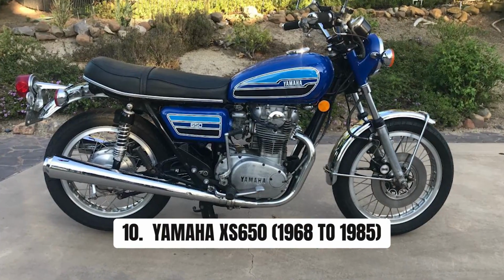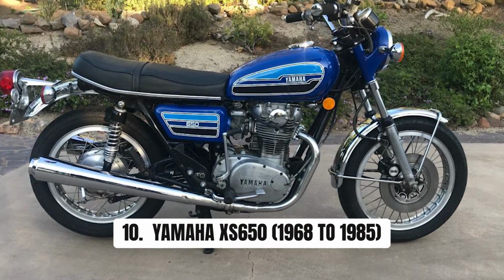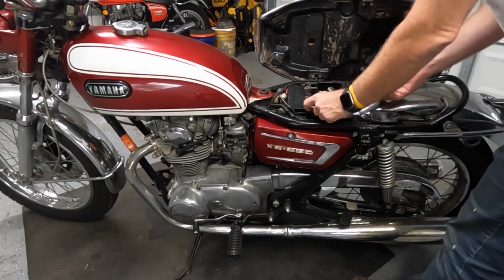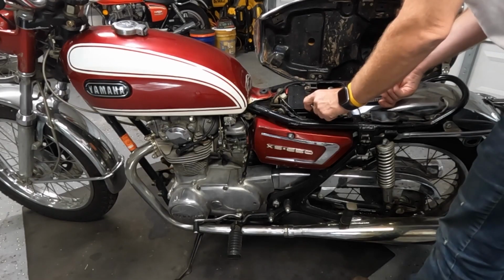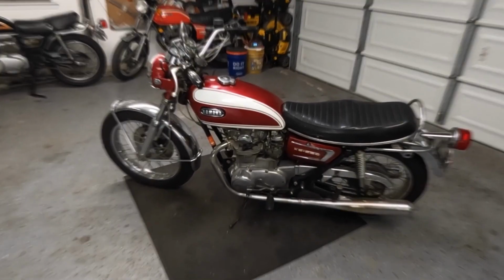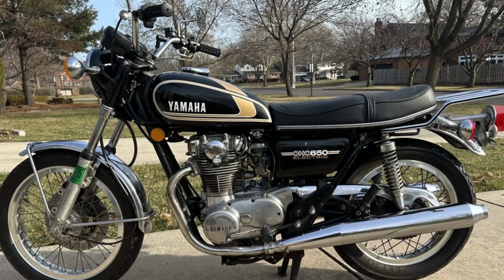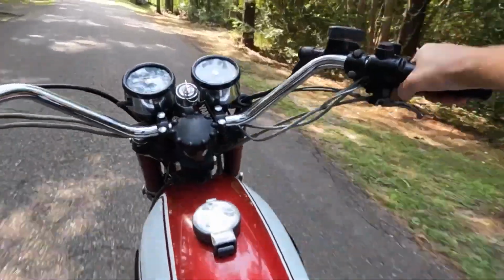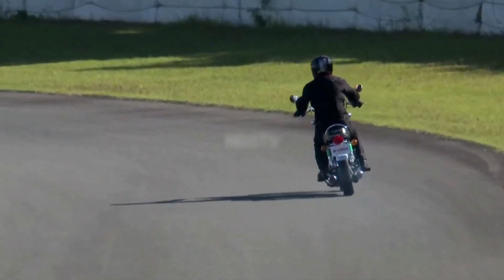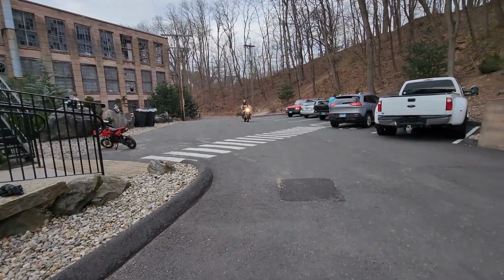Bike number 10, Yamaha XS650, 1968 to 1985. The bulletproof twin that keeps kicking. If you've ever heard an old-school mechanic talk about simple bikes that never die, the Yamaha XS650 will be near the top of the list. First launched in 1968, it was Yamaha's answer to the British parallel twins of the era, but with Japanese reliability baked in. More than 50 years later, you can still find these bikes firing up after decades in barns, sheds, and even under tarps in backyards.